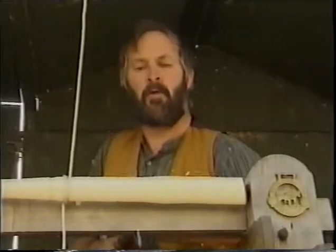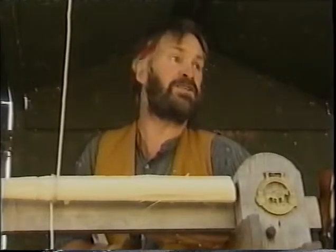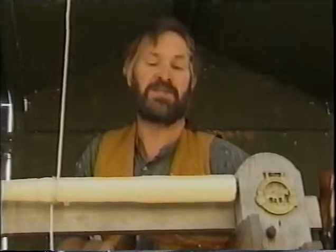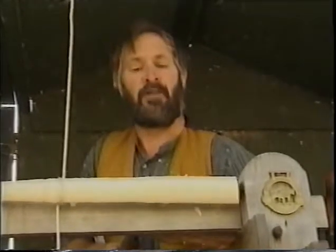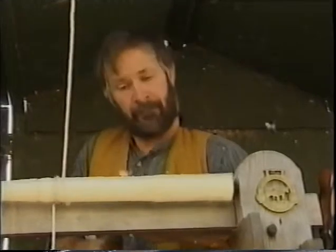Yes, this pole lathe dates back to probably Roman times. Making Windsor chairs like this goes back to about 1670 when Windsor chairs first appeared. Before that, it would have been ladder-back chairs, and they would have been made in exactly the same way.